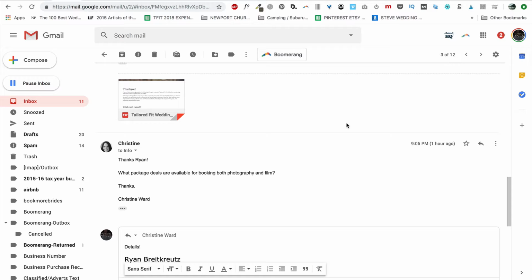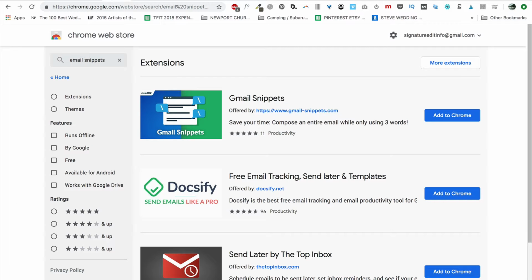And 95% of people get back to me by that point, whereas previously, when I was just sort of following up, sometimes forgetting, I would hardly ever hear back from people after the first couple of days. So that is an amazing tool that you have to try. It allows you to have 10 messages boomeranged for free as a starter, and then you can upgrade from there if you need to. So definitely add that to your Chrome. You can get that in the Chrome extensions.